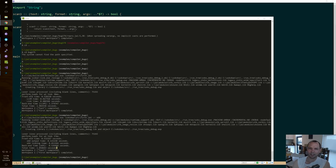Think about that, right? How do structs and classes differ in this language? There's no such thing as a class. That's how they differ.